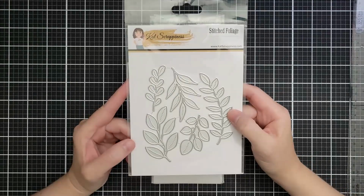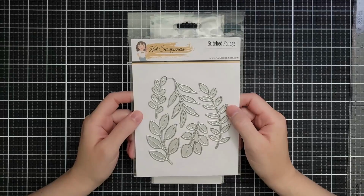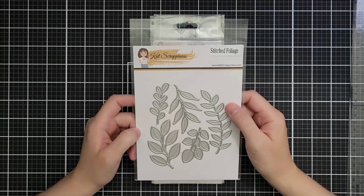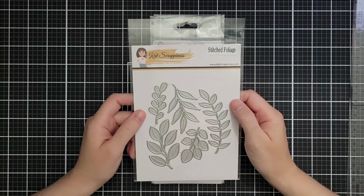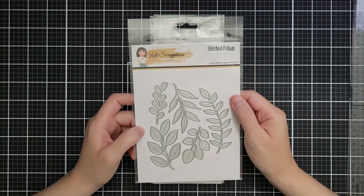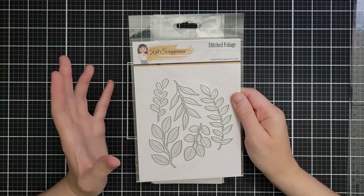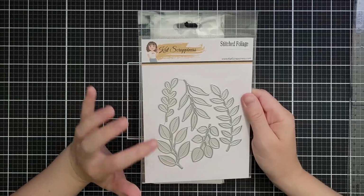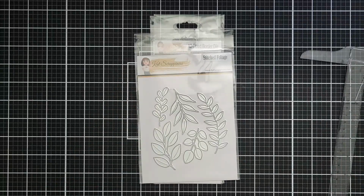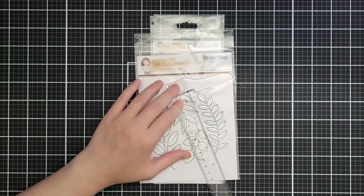These are the Stitched Foliage dies. I've been talking about being on the hunt for the perfect leaf die. I found one that I really like from an Altenew set, but I know not everyone wants to buy that whole set. I thought these were different and also right in that same aesthetic. It's not a ton of stitching, just the little veining in the middle of the leaves is stitched. They're a good size. I felt the price point on these was lovely. So that's about 3.5.